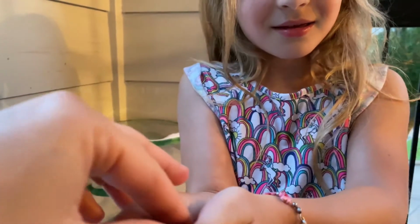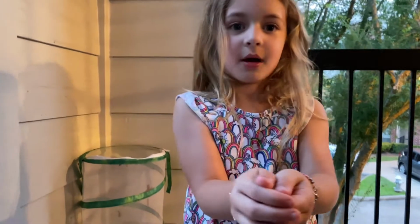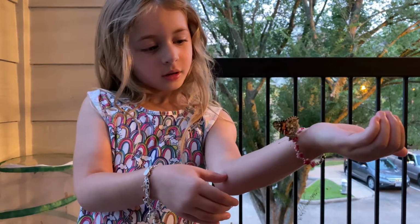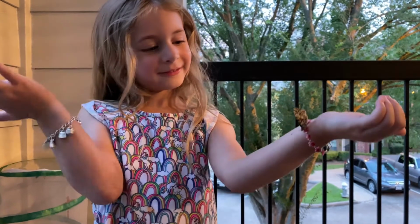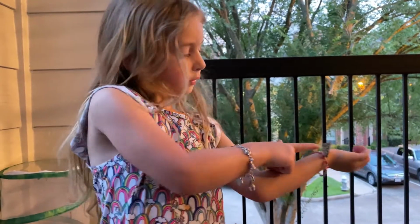Do you want to see it? It's going to be a monarch. It kind of looks like a monarch, but I don't think it's a monarch. It's moving. Let me see him on your hand. He likes me. Just let him flap his little wings. Oh, he's so pretty. What colors do you see? I see orange and also a neon pink on her.